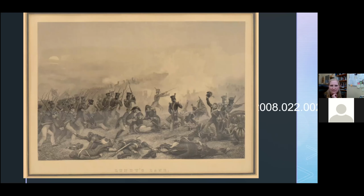So this is the Battle of Lundy's Lane. Sorry, I've got the number there on the side. It's a print from a steel engraving of the Battle of Lundy's Lane, which happened on July 25th, 1814. And it's based on an original oil on canvas painting by Alonzo Chappelle that was completed in 1859.